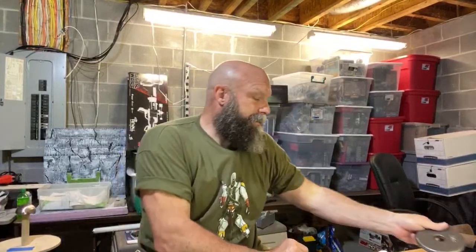Oh, and I also found this too when I'm working with my foam. These little 2.5-pound flat weights work great for holding your foam down.